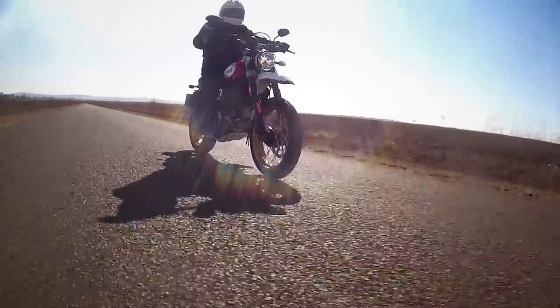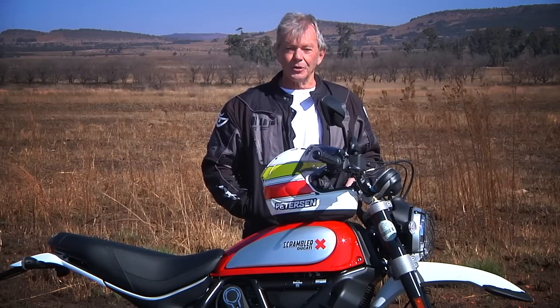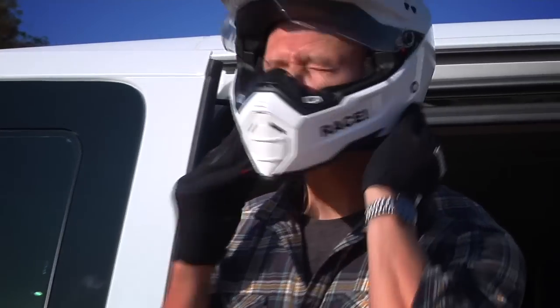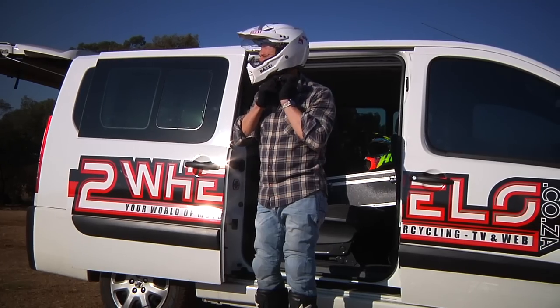So we've decided to invite somebody else along to have a ride on this bike as well, because he's a bit of a dirt expert. And I think Dylan Smith will have a good time on this motorcycle. That is, if I can turn off the ABS. It's quite a complicated menu to get into the ABS settings to switch it off on this bike, because I really think for the type of stuff he's going to do, we don't want anti-lock braking, do we?